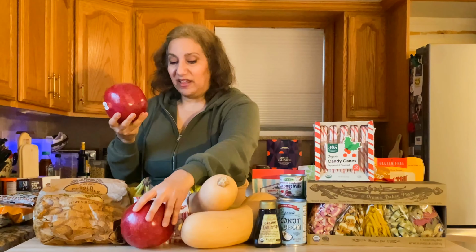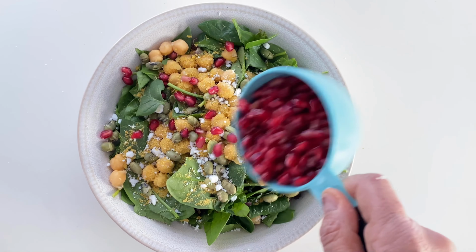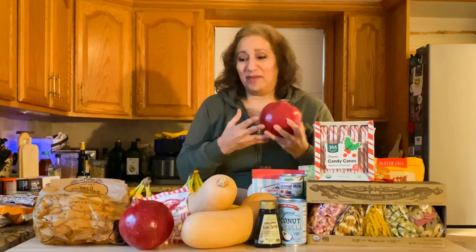I just love to eat them. I mix them in with my cereals. I throw them into salads. I make sandwiches that are like a salad and a sandwich with a pita pocket, and I throw these in. Oh, they're so good. They add just that burst of flavor, and they also have a chew to them. I don't know. I could go on and on about pomegranates.